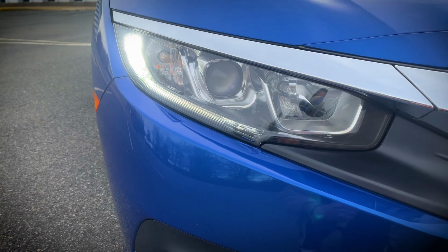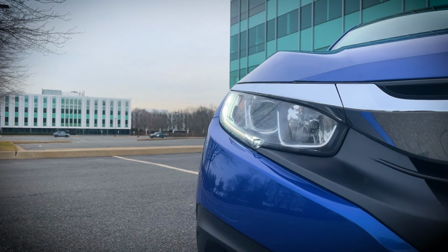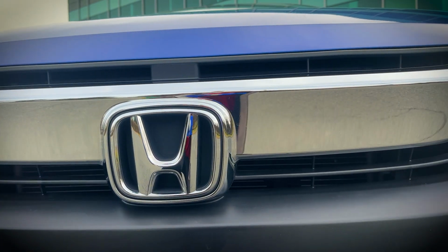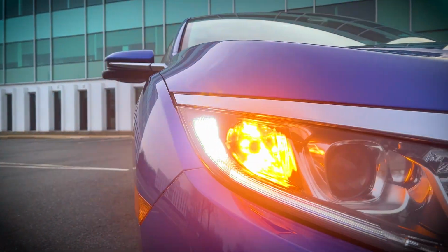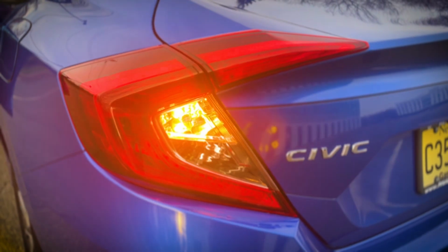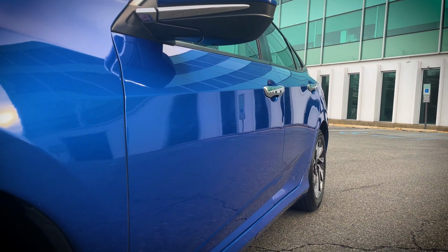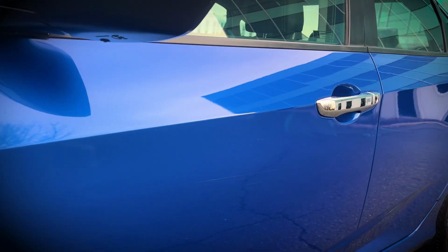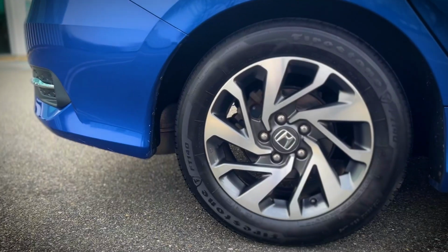Now, chrome aside, the front grille definitely creates a flashy presence out on the road. On this trim, there's simple halogen headlights and incandescent turn signals, but I upgraded all of my lights to LED, including the front and rear. Coming up the side, there's some pretty sharp creases and character lines in the bodywork, and with them being angled upwards towards the rear, it kind of gives an illusion that the car is in motion even when it's not, which I think is cool.